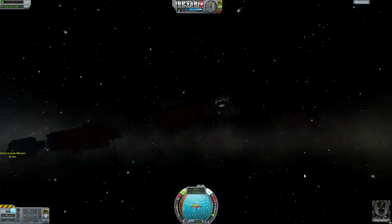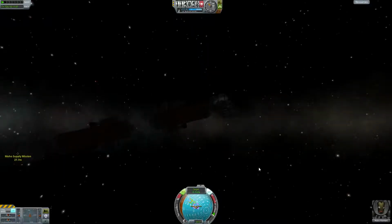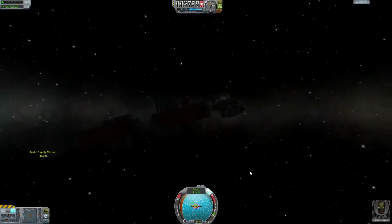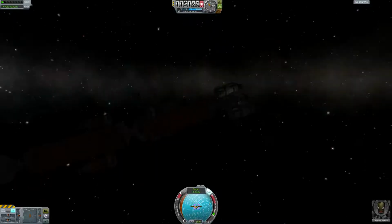This is really amazing. Okay, let's slow down even more. Okay, only 10 centimeters per second as an approach velocity. Why is the thing jumping around? This is really scary. Okay, let's disable RCS, and we should have docking. We should have contact. Do we?